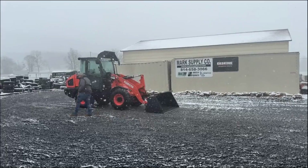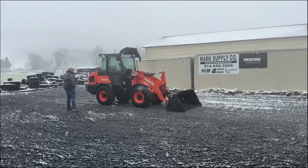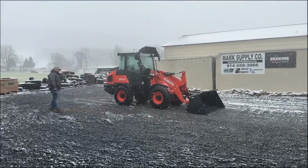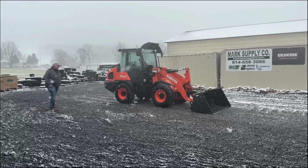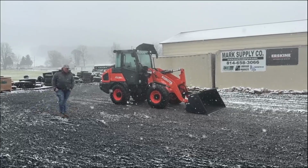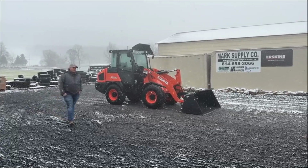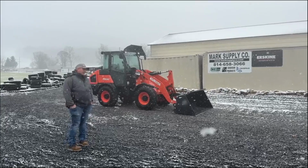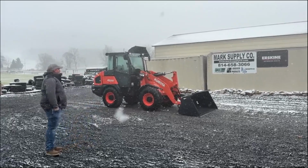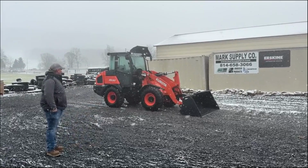Guys, any questions, 814-658-3066. Understand this is our own machine. We know the machine. Again, I have 2 of these for sale. If you have any questions, 814-658-3066. I am Nick Miller, I am the owner of that. I do have all the books and manuals. I have the original toolkit that comes with it from Kubota. So it's all there. It's what it is.